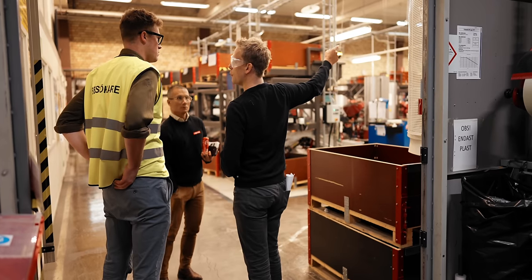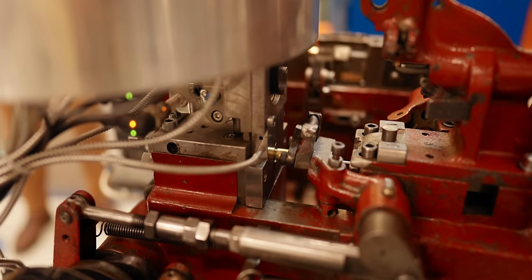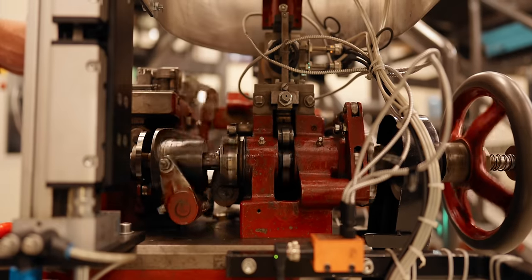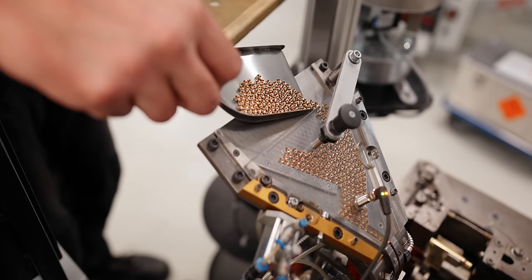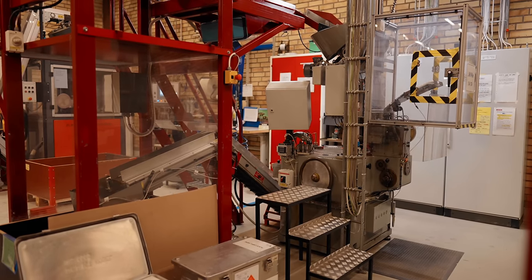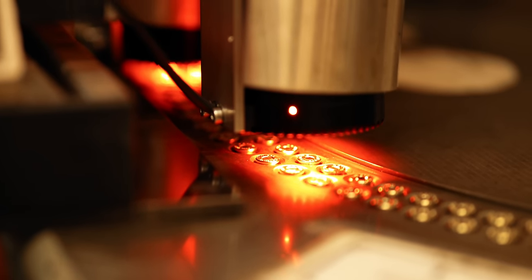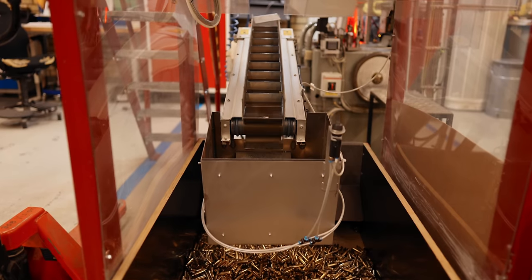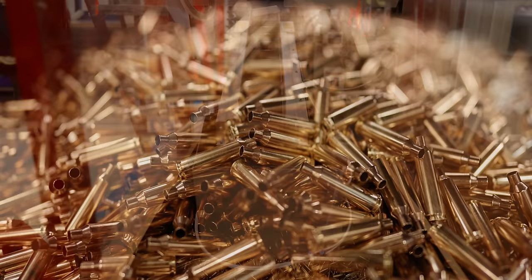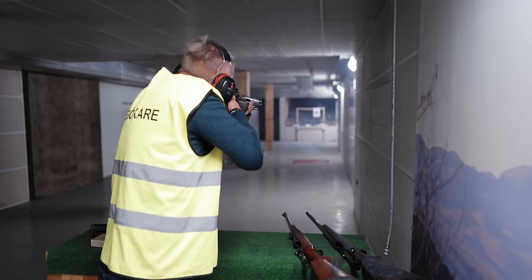The first step of loading is priming the cases. The primer is the part of the cartridge that, when hit by the firing pin, starts the ignition process. Usually by crushing a small amount of explosive compound between the primer cup and an internal piece of metal called an anvil. This small explosion sets fire to the powder and sends the bullet flying.